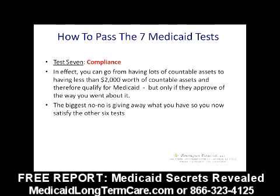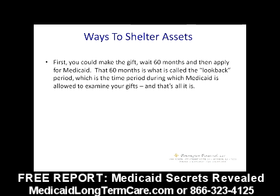Now, there are ways to shelter your assets and still get Medicaid, even do some gifting if it's done right, and let's take a look at that right now. First, you could make a gift, wait 60 months, and then apply for Medicaid. That 60 months is what is called the look-back period, which is the time period during which Medicaid is allowed to examine your gifts. And that's all there is to it.